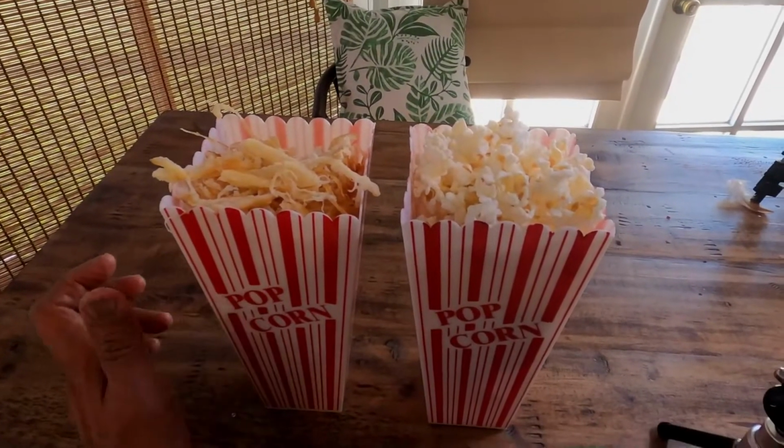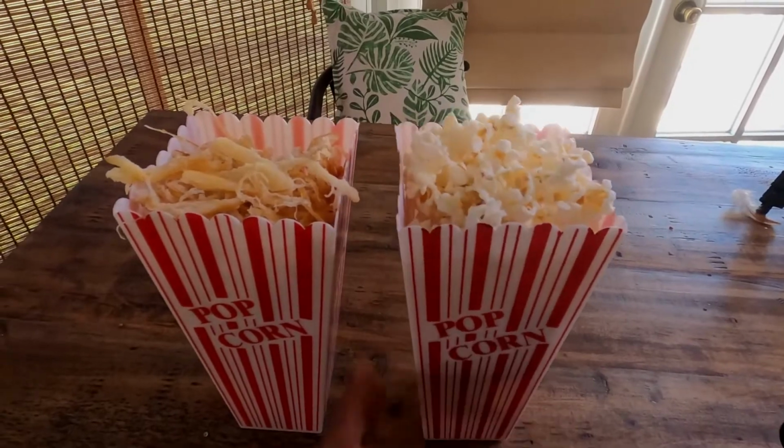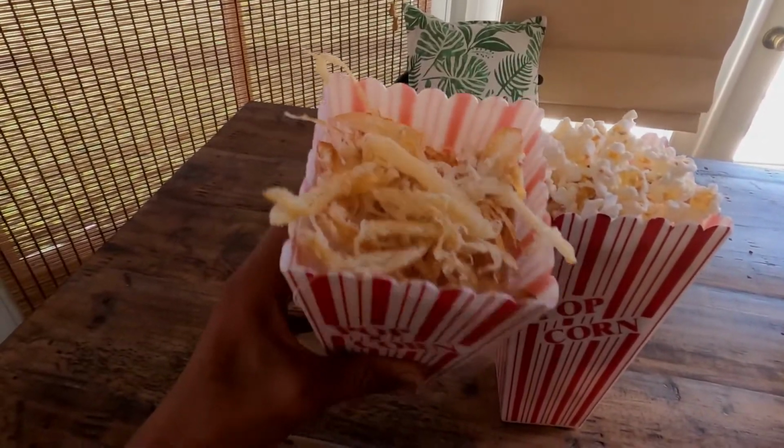Just make sure, well, you don't have to make sure, because once you open this thing in a theater, I don't think anybody's going to be sitting next to you. So the next time you go to a movie theater, instead of popcorn, pick some cuttlefish.